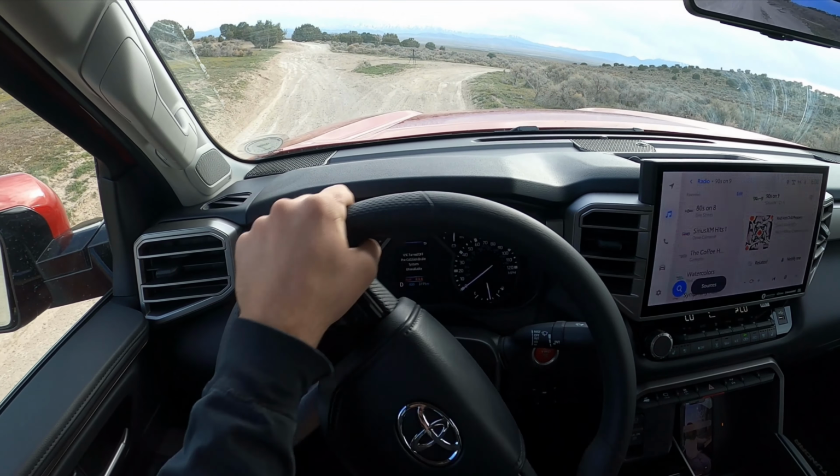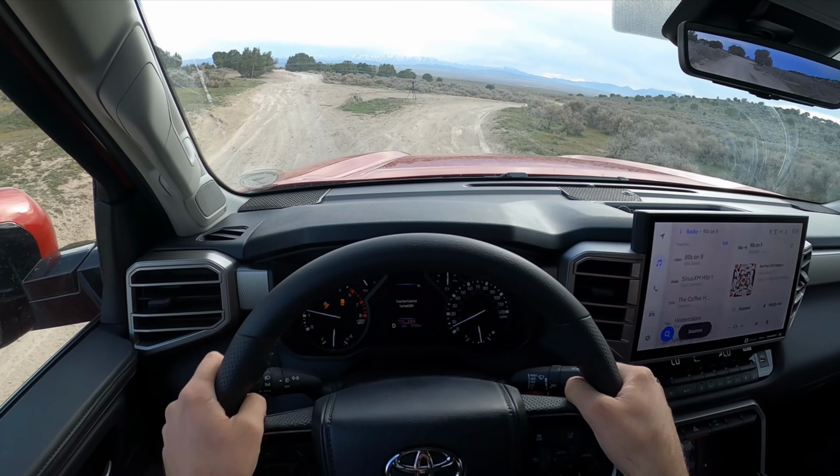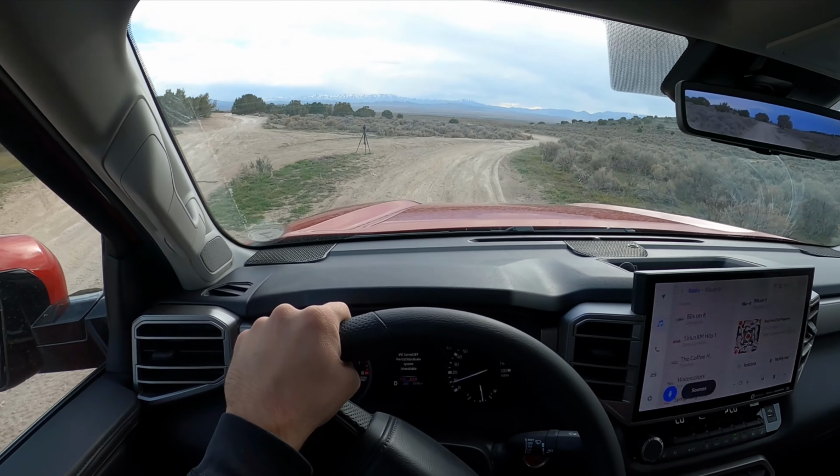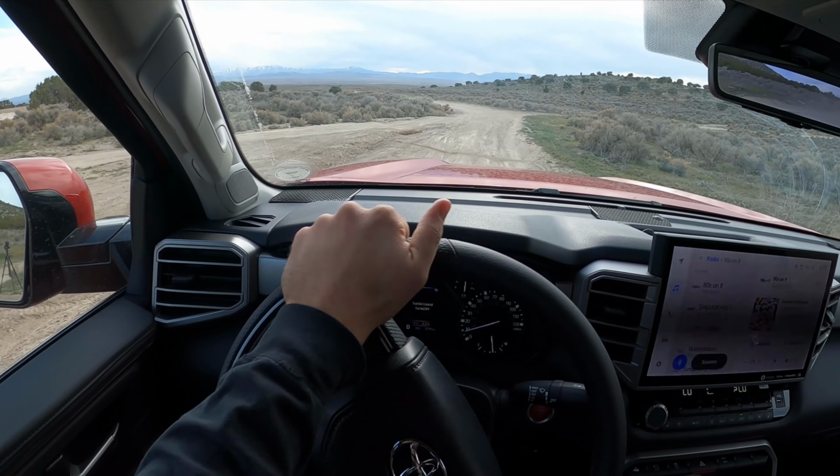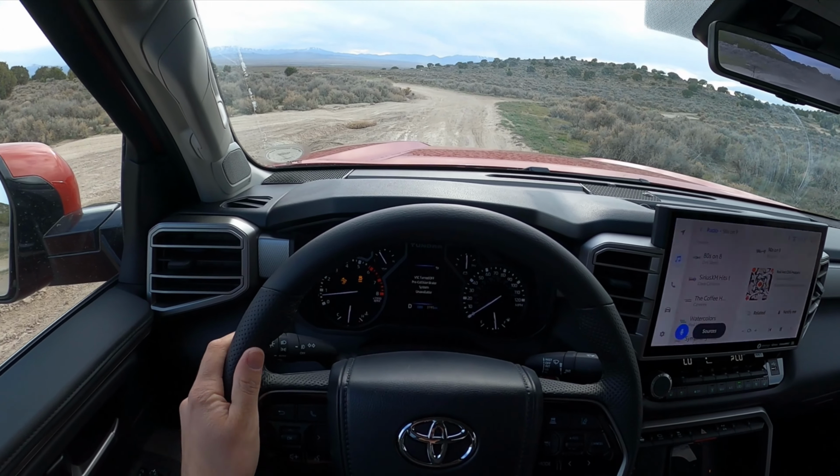So next little, not really obstacle, but this just is supposed to kind of show us the suspension. Whoop. Yeah, so far this is pretty impressive actually.